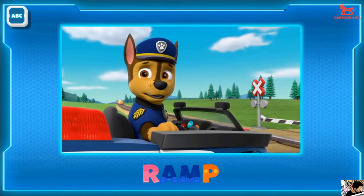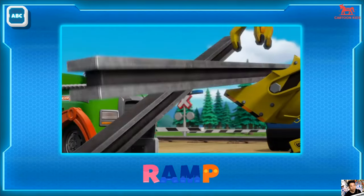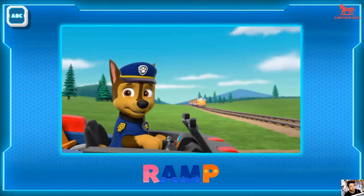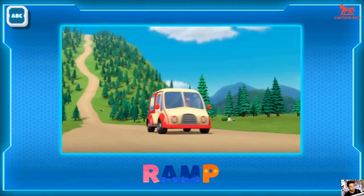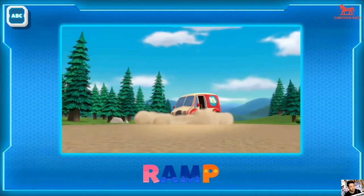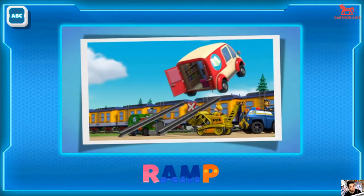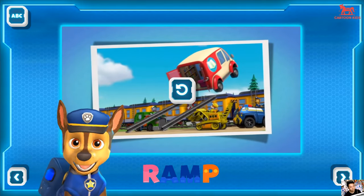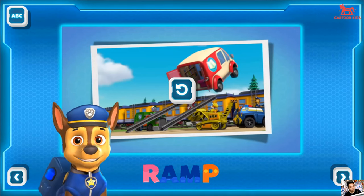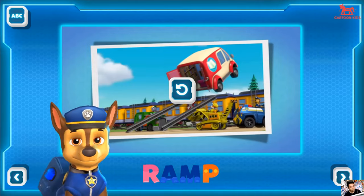Hurry! The train's almost here! Here comes the ramp! Whoa! Woohoo! We did it! A ramp is a slope surface to make it easier for things to go from low to high without lifting or jumping.